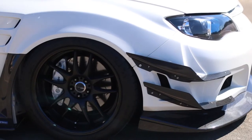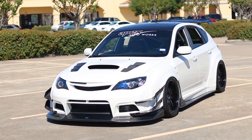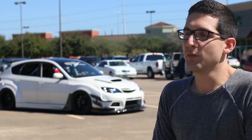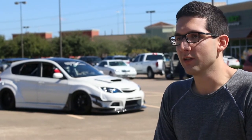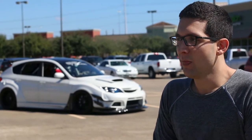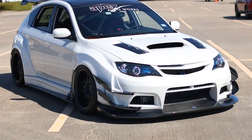Full VARIS widebody kit from VARIS in Japan. It's all made in a small warehouse in Kanagawa Prefecture in Japan. I actually visited the warehouse last November, got to talk to the designer, the owner, got to see how everything was made. And I'd always wanted a car that looked like that. Look at the cars in Tokyo Drift, the first Fast and Furious when it came out. You wanted your car to look like that. So when I saw it, I was like, man, that is exactly what I want.